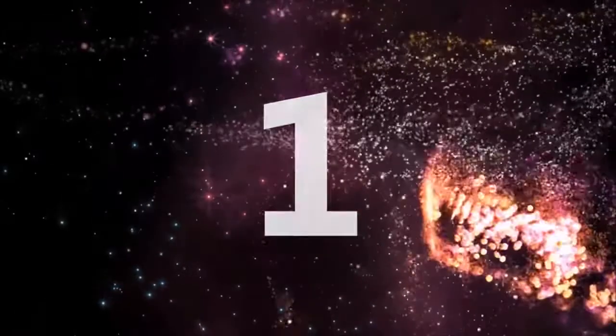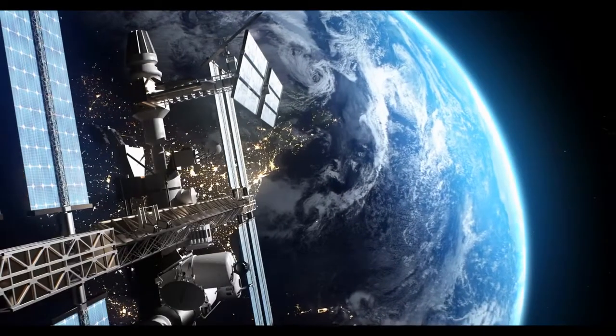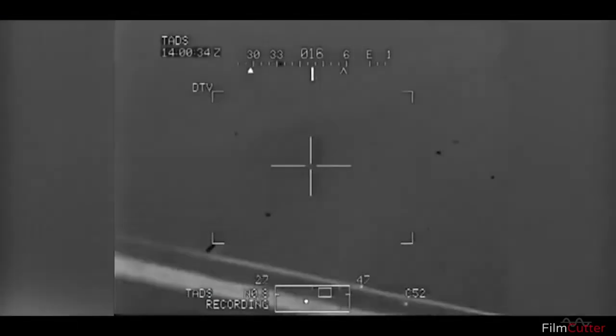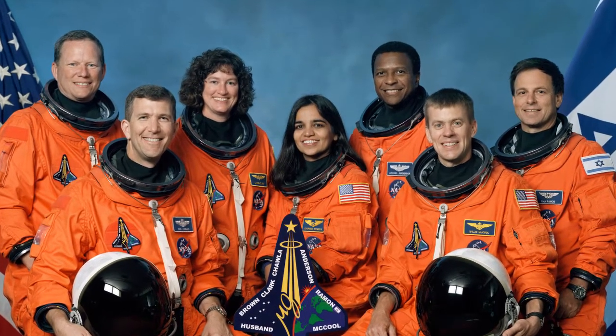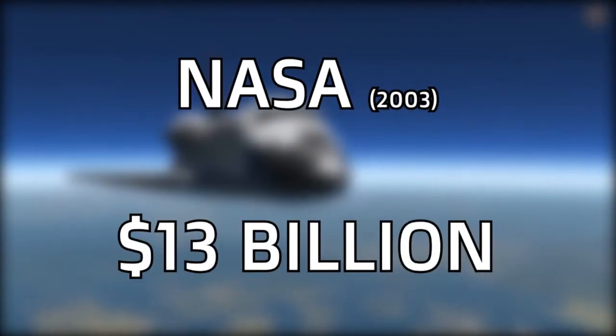Number 1. Space Shuttle Columbia breaks down re-entering Earth. After a 16-day scientific mission orbiting the Earth, Space Shuttle Columbia broke up as it entered Earth's atmosphere on February 1, 2003. All 7 crew members died as debris of the oldest shuttle in the NASA fleet reportedly spread throughout Texas. NASA lost $13 billion in building costs.